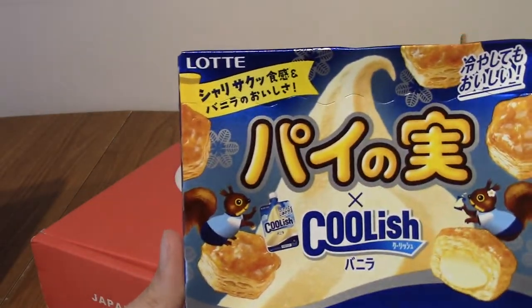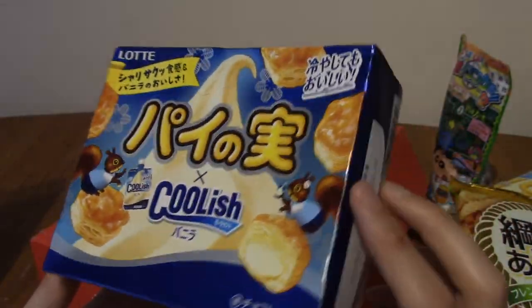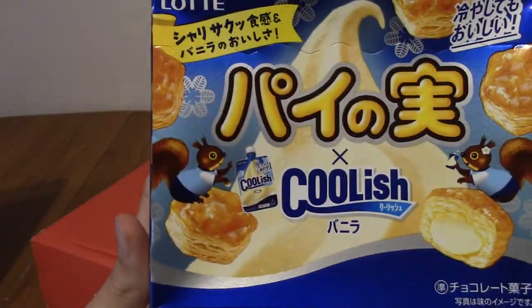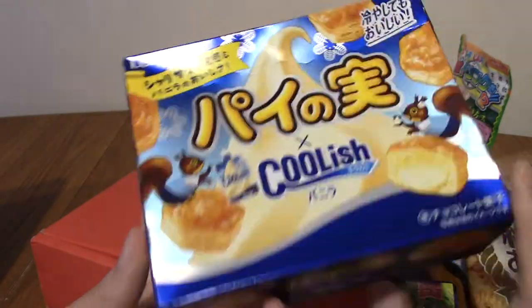Next up. Ooh, it's pie. So this is choco pie. Coolish. I guess, like, ooh, also very reflective box. God damn, that's very hollow. Pulled a hollow there. Coolish, I'm guessing, is like another brand with vanilla cream, I'm gonna guess.